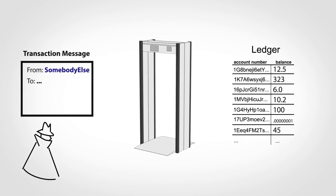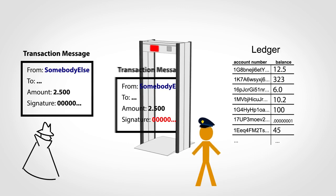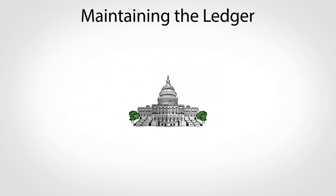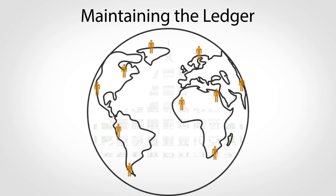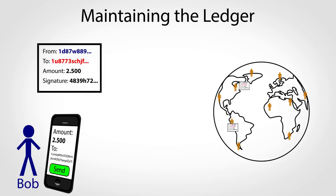So these signatures keep unauthorized transactions from changing the ledger, but who exactly is checking the signatures and overall maintaining the ledger? Surprisingly, anyone who wants to. One of the main goals of Bitcoin is to provide a decentralized system, meaning no single company or government can control it. Every time someone sends money, a transaction message is passed around to all the people who want to help maintain the ledger, who are called maintainers.